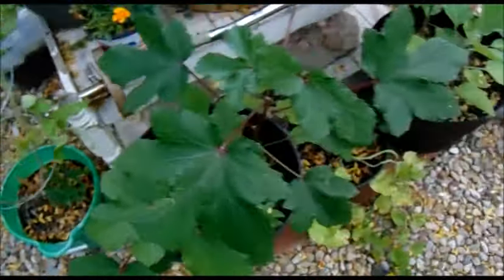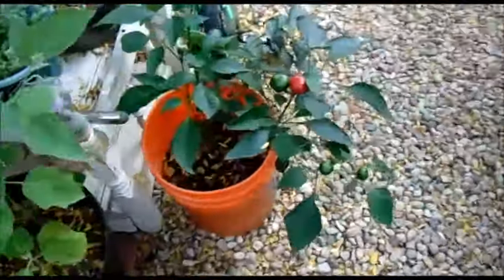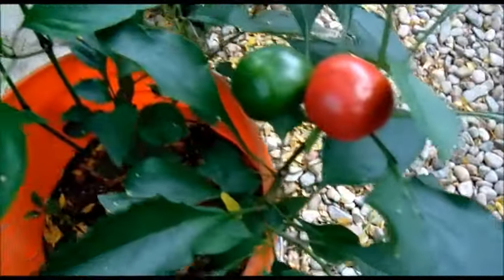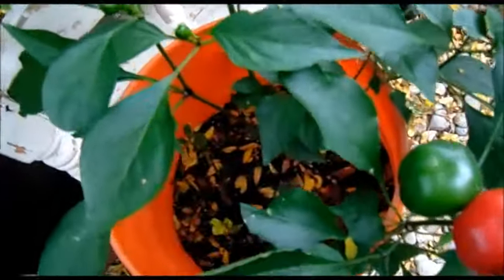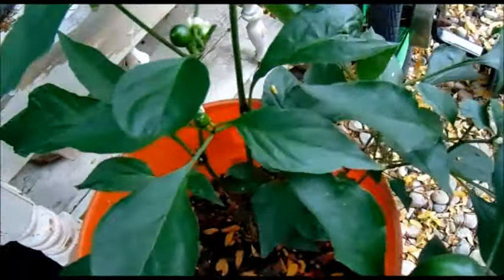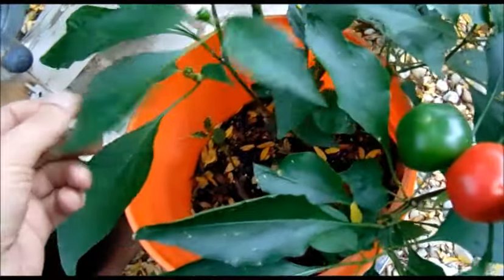Just random overcrowded stuff. There's the cherry bomb, or the hot red cherry, whatever you want to call it. It is a really cool plant. This is one we overwintered. I did a video on hand pollination with it, for tomato seed saving, hand pollinating, trimming back stuff.